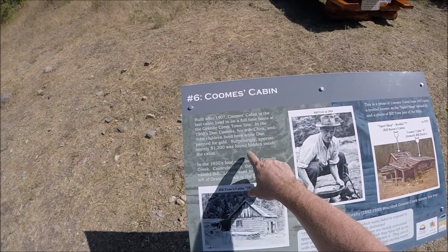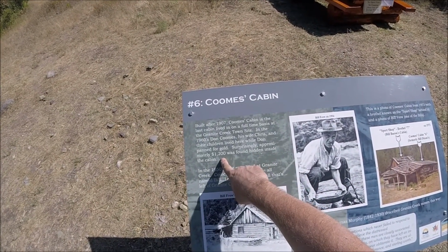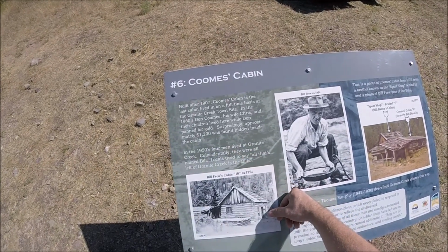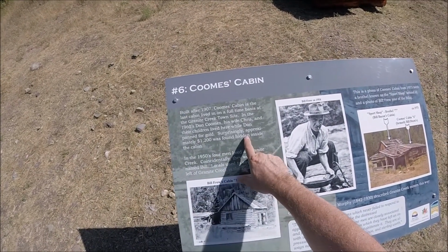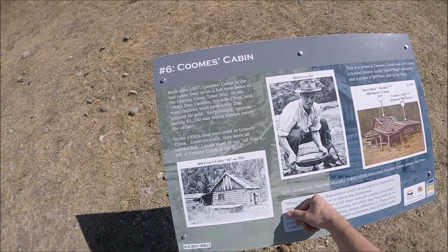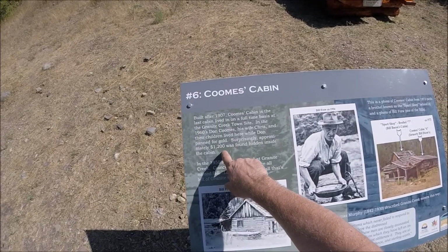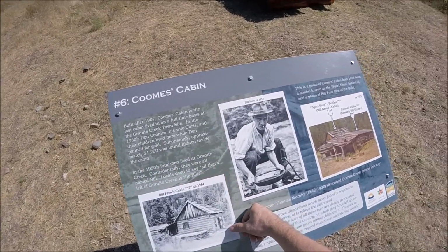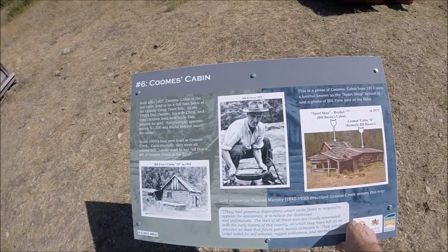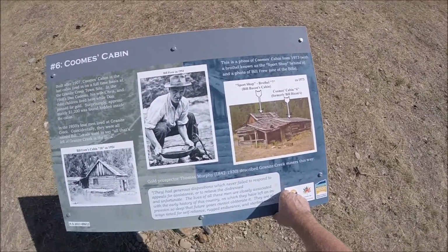Also, when they went in his cabin, they found $1,200 worth of gold. Pan for gold, $1,200. That's probably a lot of gold, because back then the gold price was probably very low. Right now it's really expensive, $1,500 an ounce, I guess, American.